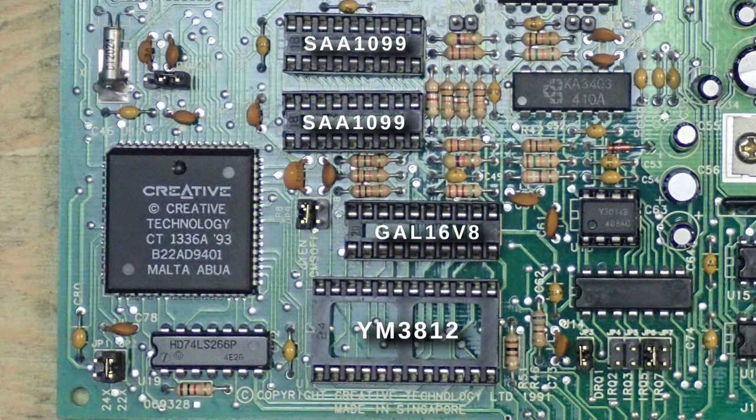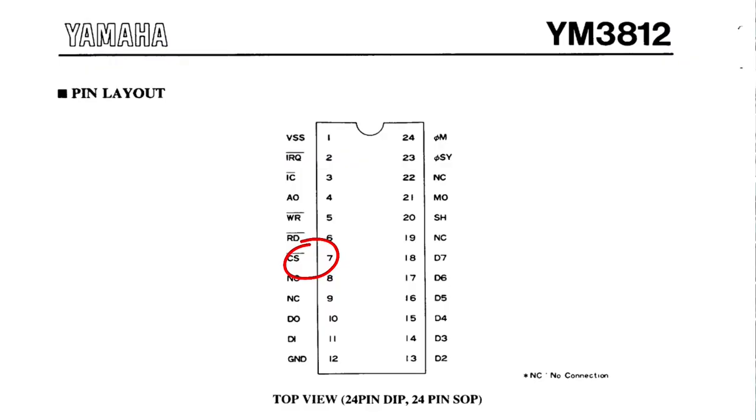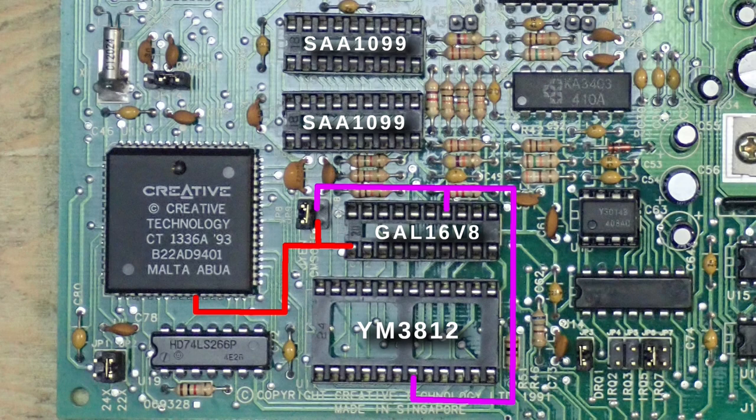The easiest way to start is to take a closer look at the CMS off jumper, which deactivates the CMS completely when set, which was also the default factory setting if this sound card was delivered without the SAA1099 and the related logic ICs. One leg of this jumper is connected to the CT1336A controller, and the other goes directly to the chip select leg of the YM3812. So, if the jumper is set, the signal which comes from the CT1336A directly activates or deactivates the OPL2 synthesizer IC by pulling the chip select signal high or low.